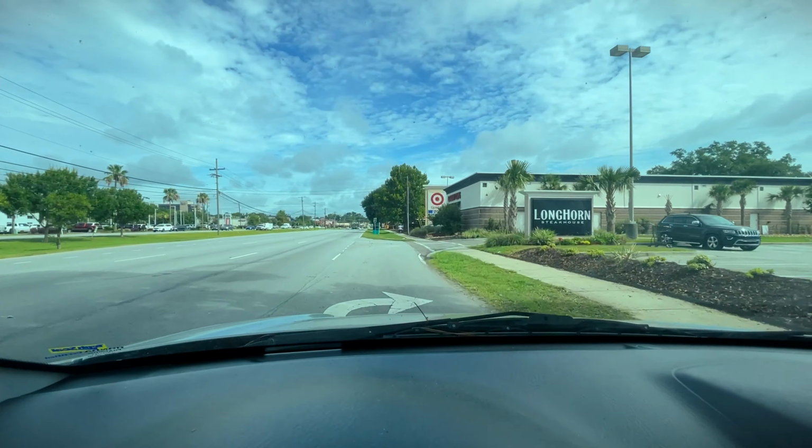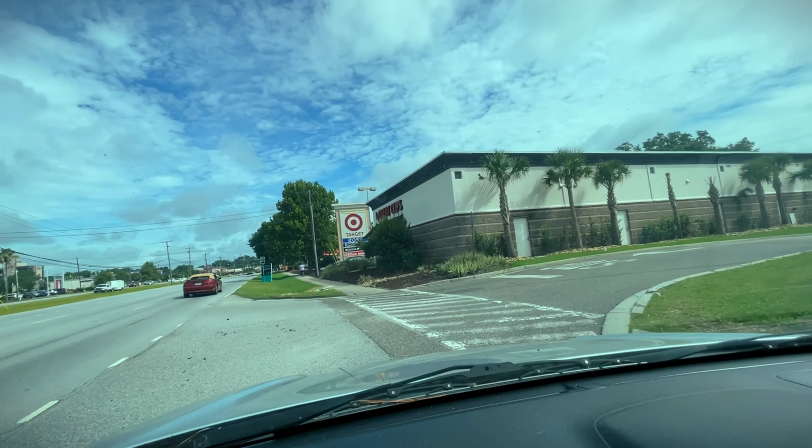But let's head to the first store. My wife was literally at this Target this morning before I even left for work, so it'd be funny if one of these times I run into her when I'm at Target.